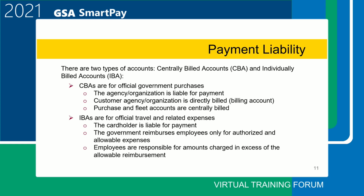There are two types of accounts: centrally billed accounts, CBAs, and individually billed accounts, IBAs. A centrally billed account is an account established by the contractor at the request of the agency to pay for official government purchases for which the customer agency is directly billed and liable for making the payment. All purchase and fleet accounts are centrally billed. Travel accounts used for airfare and other travel-related transactions may also be centrally billed. Agencies and organizations will specify at the task order level which travel and integrated cards will be centrally billed accounts.